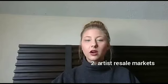If you go to an artist resale market, I don't really know how you would find them. I always just come across them. I'm sure you could type it into Google and find one in your area, but they will sell or donate even old art supplies that they don't use anymore. For instance, now I pretty much just use watercolor and digital. I have a bunch of spray paints, a bunch of acrylic paints, a bunch of pastels and colored pencils, and I literally don't use them anymore.